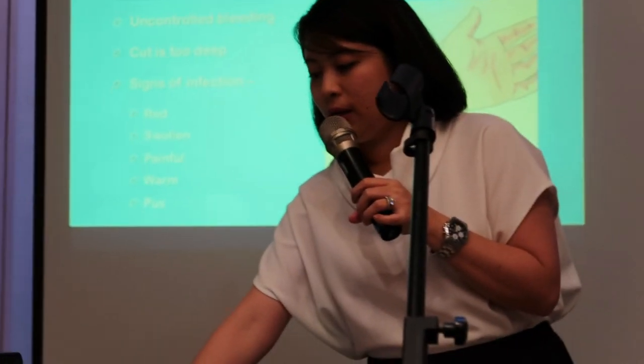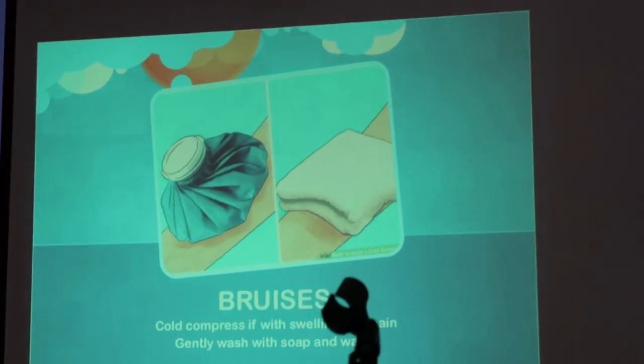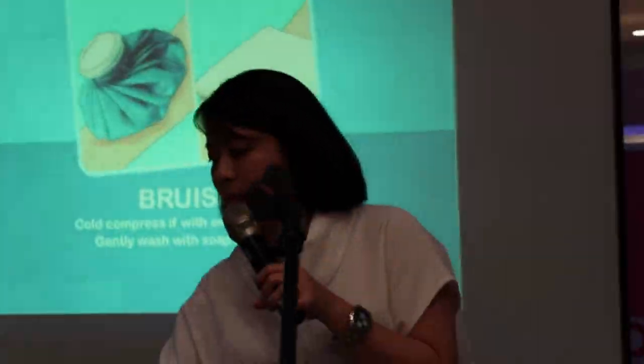Okay. Next, for bruises. For bruises, you just apply a cold compress and you can wash with soap and water.